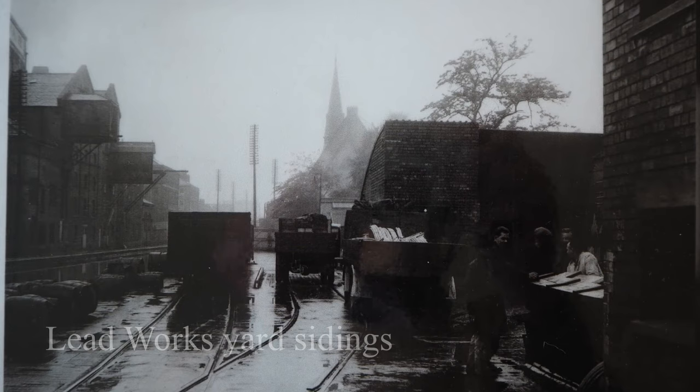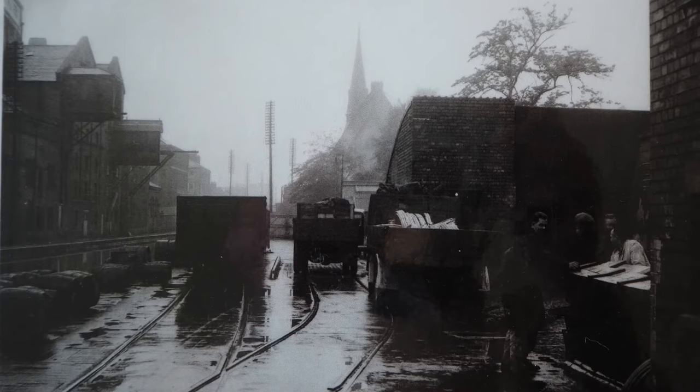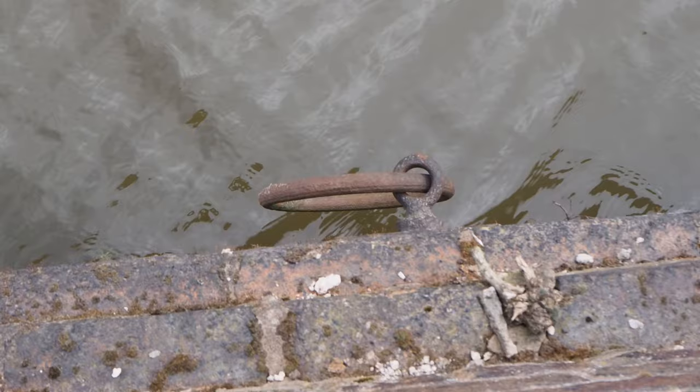The availability of transport was a vitally important factor in deciding the location of the new works. Eventually, there were railway sidings connecting with the Crewe line. This mooring ring is a reminder that the lead works once had its own fleet of carrying boats. This modern boatwoman won't have much space for lead ingots.